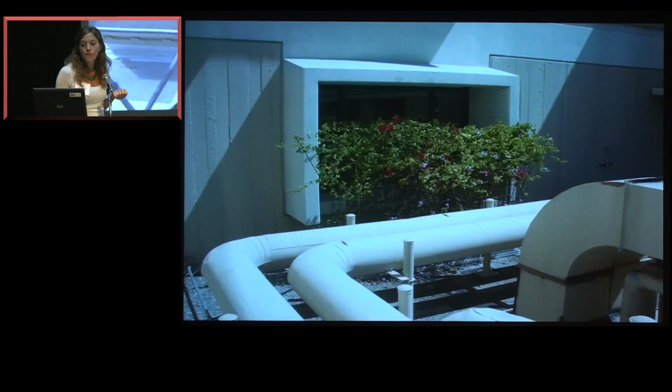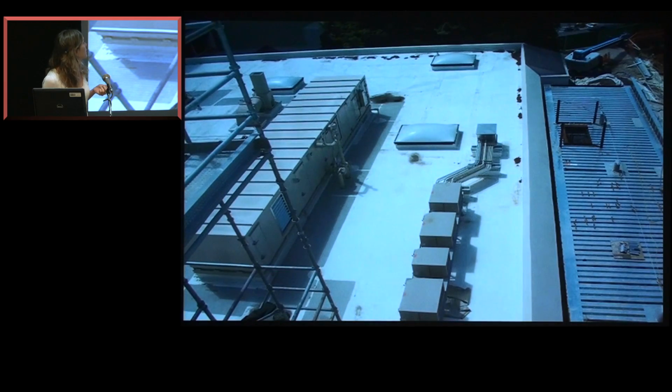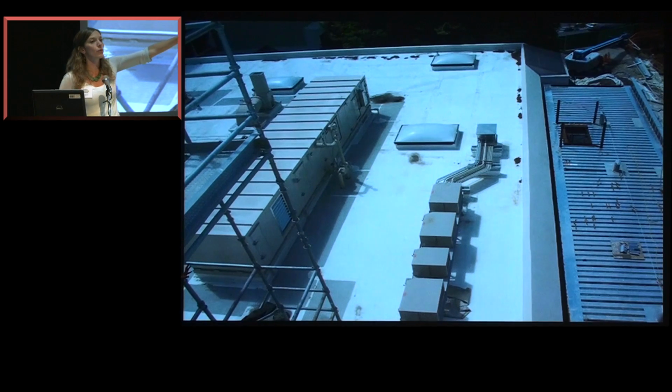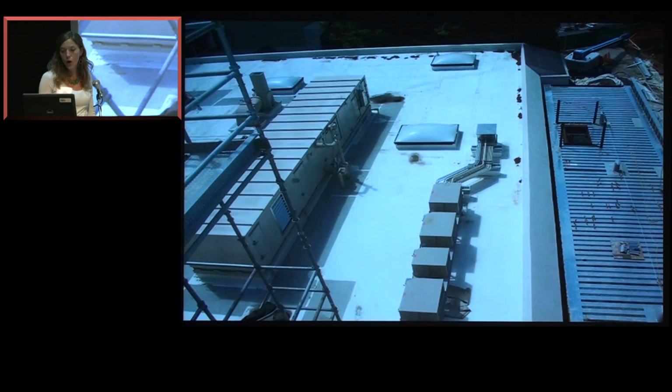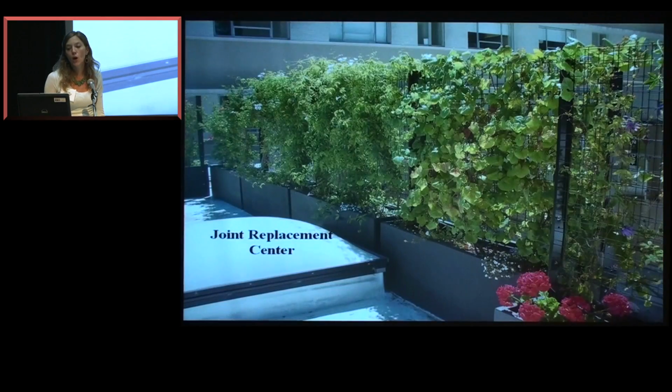A few more of these. This is the Washington Hospital in Oakland. This is actually a different building on the same campus. You can't see it in this picture, but basically this whole side is about 4 stories of windows looking down over this beautiful view, and then a brand new joint replacement facility with many floors looking right over this view. So the same thing, you can't do a level green roof, so we put in living walls just to block it.